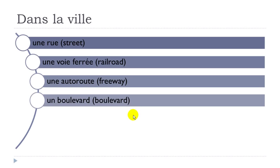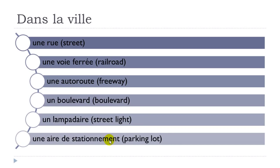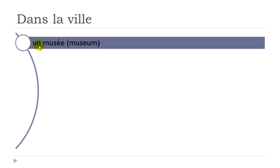Un boulevard, final D, not pronounced. Un boulevard. Un lampadaire, final E, not pronounced. Un lampadaire. Une aire de stationnement. Un musée, final E, not pronounced. Un musée.